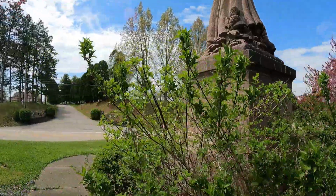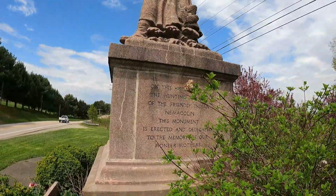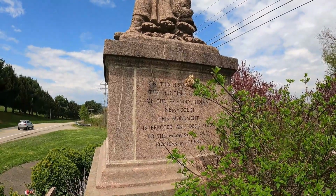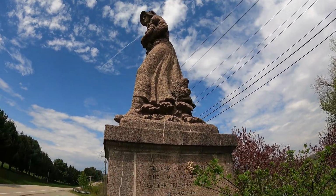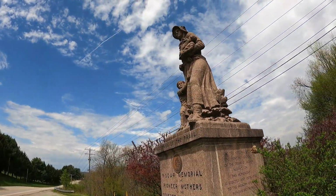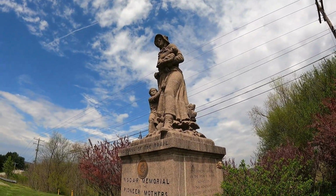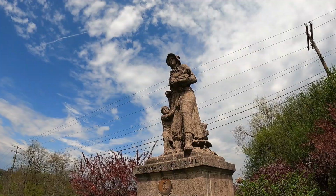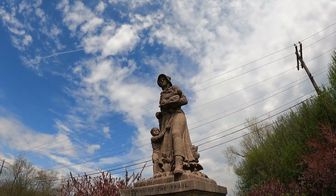And then on the right side of the statue: on this historic spot, the hunting ground of the friendly Indian Nemacolin, this monument is erected and dedicated to the memory of our pioneer mothers. And that is exactly right. All these statues are dedicated to the hardworking women who migrated westward and helped take care of their children. I mean, men were often credited for doing the hard work, but women also deserve equal credit, because they had a lot of responsibilities as well.